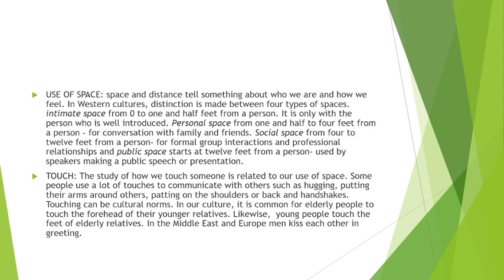Touching can be cultural norms. In our culture, meaning in Nepalese culture, it is very common for elderly people to touch the forehead of their younger relatives. Likewise, young people touch the feet of elderly relatives. In the Middle East and Europe, men kiss each other in greeting. This is another concept of touching. So touching differs from person to person, culture to culture, society to society, and region to region.